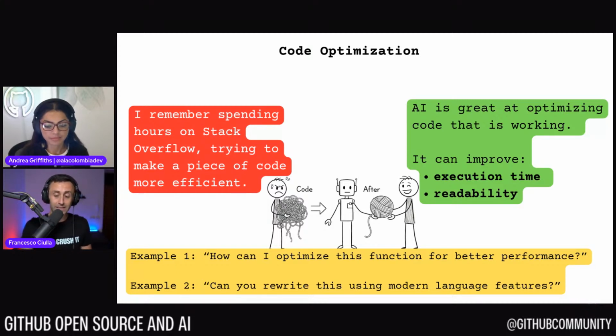Examples: how can I optimize this function for better performance? Can you rewrite this, for example, using a different framework, a different language, or a different library? I think this is really an amazing use of AI.